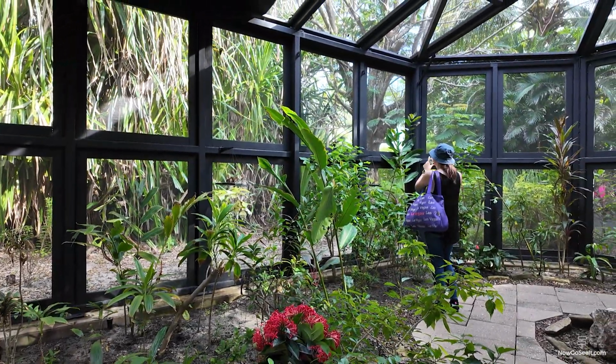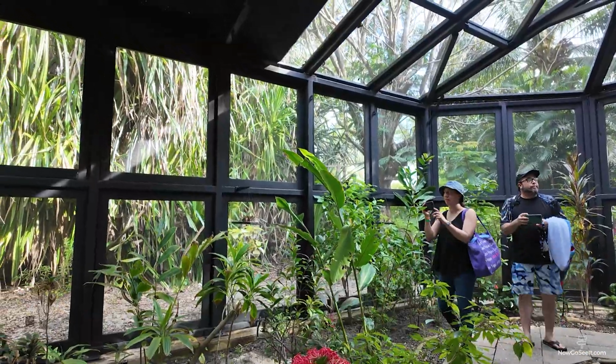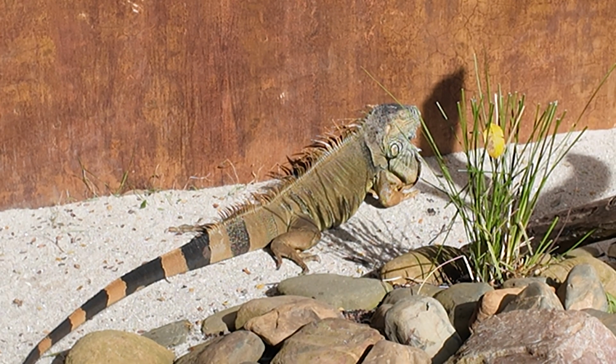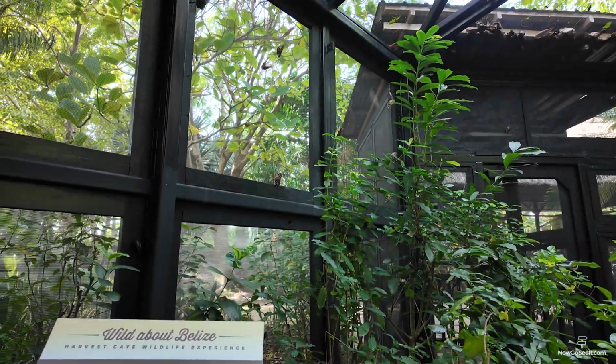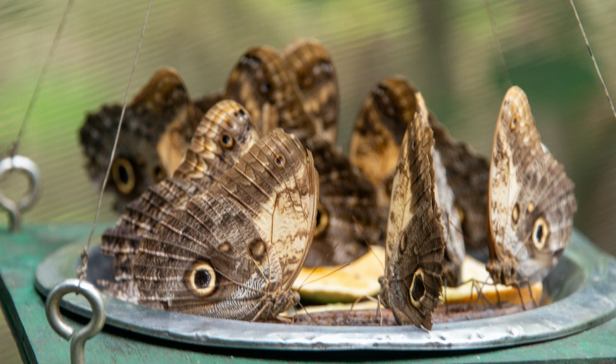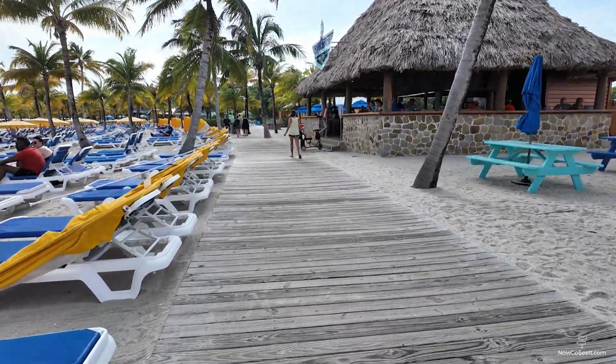But that's not all for nature lovers. You'll also want to visit the wildlife experience. Here you can walk through exhibits showcasing native animals like birds and iguanas. The butterfly house is a highlight. Inside, you'll be surrounded by fluttering butterflies like this unique owl butterfly. Displays allow you to learn more about native plants and animals.